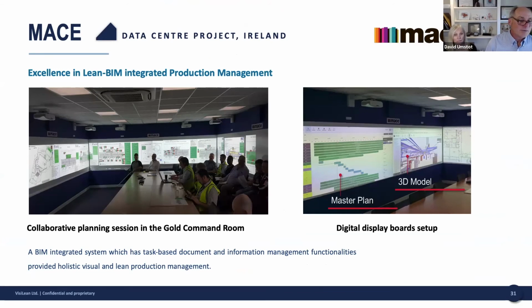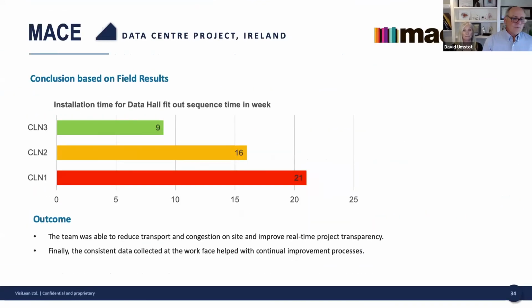I mean, look at all the walls with all of the big screens on there. That's pretty impressive. But they've got the 3D model adjacent to the actual plan, and just pretty powerful. So what's the outcome of that? Well, here's what they found.